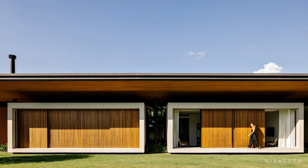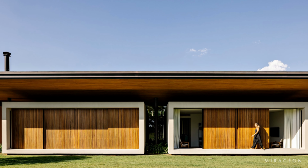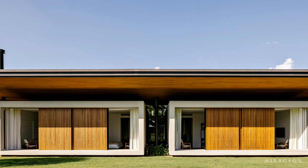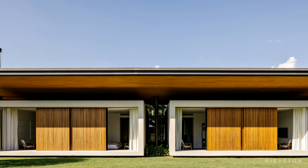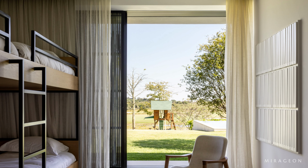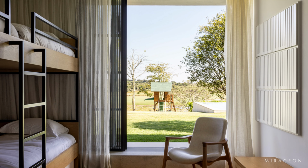Further back and private are the children's rooms, which, in pursuit of individuality, are divided into three distinct blocks, visually noticeable on the facade with a distance of 1.5 meters between each. The house features 6 family suites in addition to the master suite.